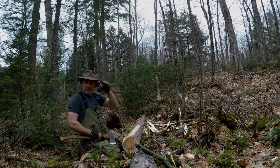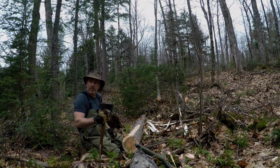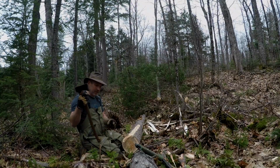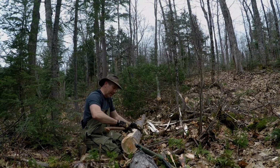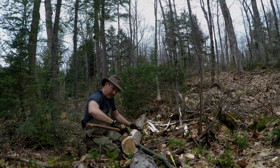Supposed to have some rain coming in south of here. It's calling for heavy rain with thunderstorms. But up here in South River, it hasn't started yet. It's like 2 or 3 o'clock in the afternoon, so I'm not sure if we're going to get any today. Sure, at some point we will, but I've got the tarp set up, and I've got rain gear, so I'll probably keep working right till dark.